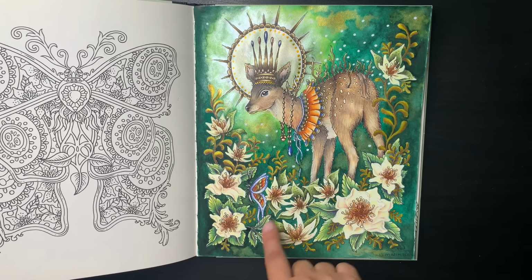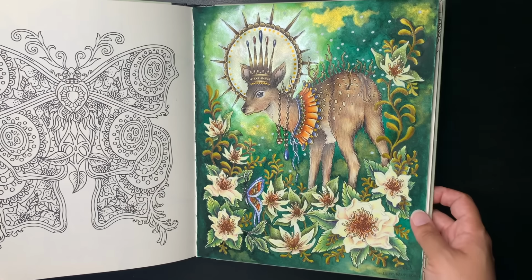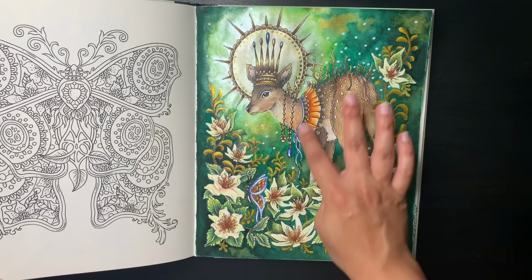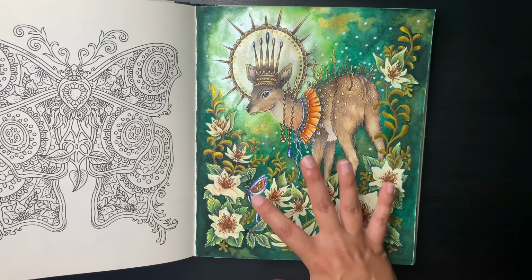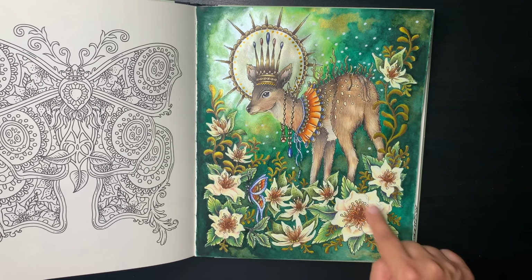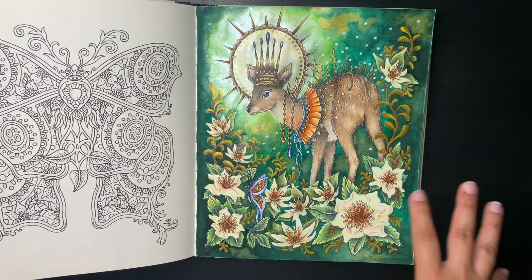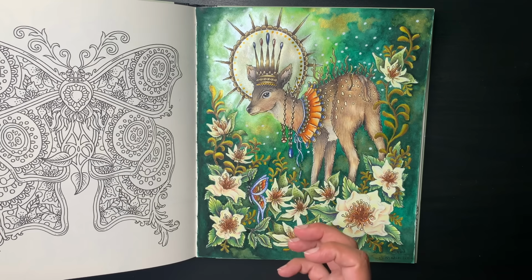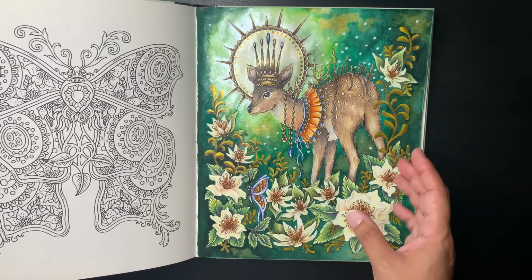So the green leaves, I think I used Pablo's, just playing around with the color combinations. But then the deer and the blue and orange work is with my Albrecht Dürer pencils. I can't remember. Yeah, and the flowers as well. Again, I like the color palette as well. Quite a limited palette in a way. And I just loved playing with the background basically.